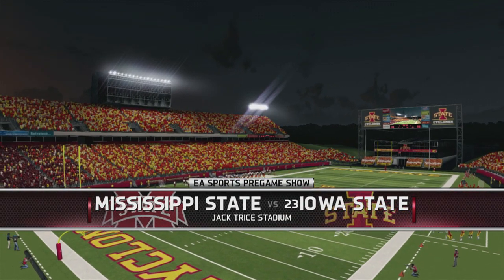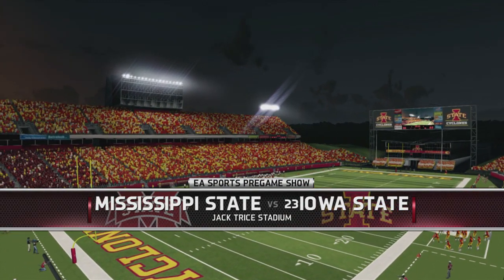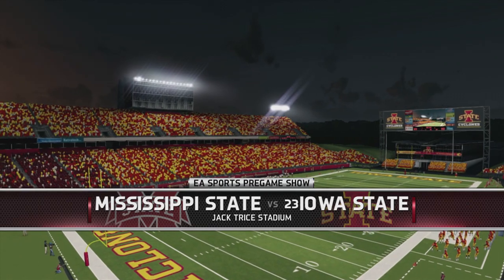The stadium is alive with cheering fans. And now we bring you the coin toss, presented by Nissan. Innovation that excites.